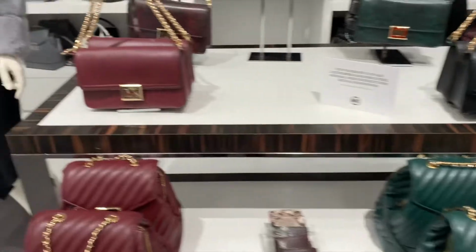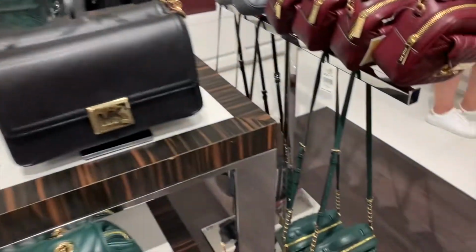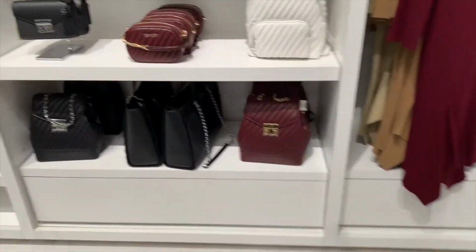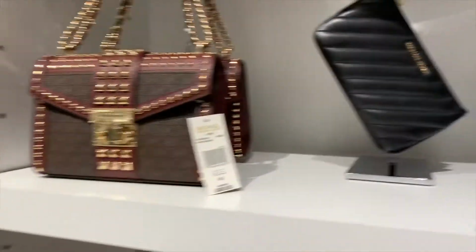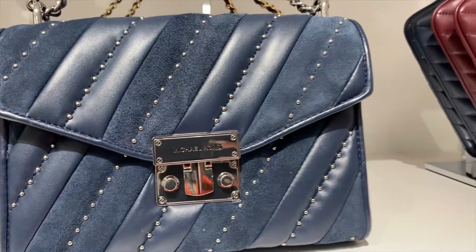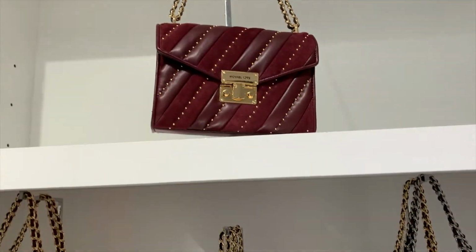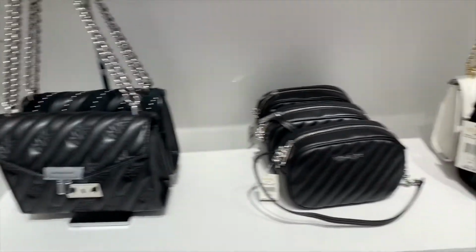Now these bags right here are super cute, but they're not real leather, you guys. They're 60% off. They're really trendy. They come in tons of colors, sticking with the holiday things, but they added the white and the navy blue. But be careful. If you're looking for a leather bag, this is not it. But if you don't want leather, let's say you want faux leather or vegan leather, Michael Kors will give you some better options.